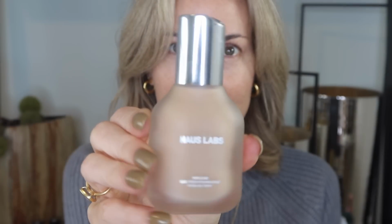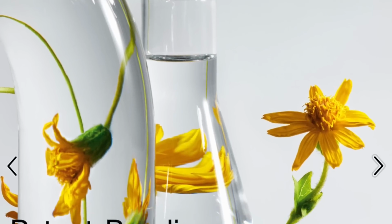So here is the bottle, you guys. It is a nice glass bottle, nice and weighty. And this is supposed to give you a very natural finish on the skin. It does. It is a clean brand. It has skincare in it. This is going to provide you with medium coverage. It is going to feel weightless on the skin. It is also very long wearing, and it has skincare benefits in it.